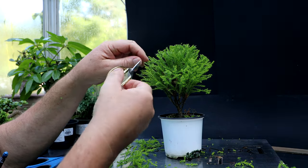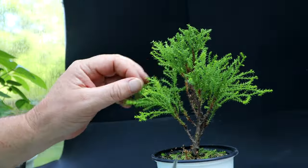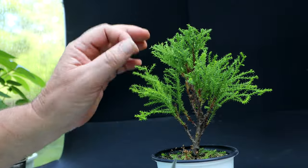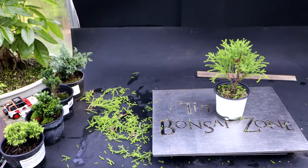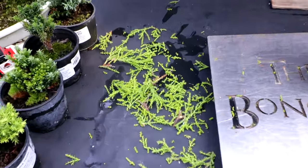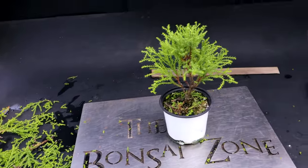I've got some upright growth I can prune back. Okay, I think that's quite reasonable. You can see the branch structure now. Here's a look at how much I took off the first tree. I would say maybe about half the foliage.